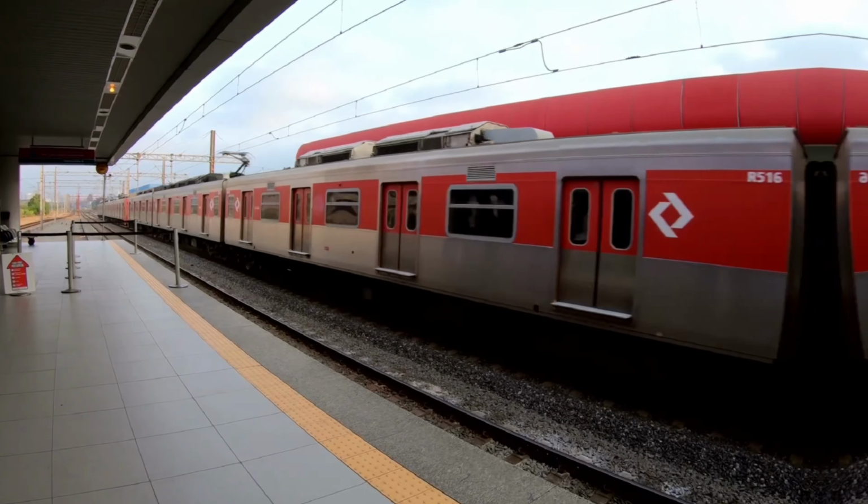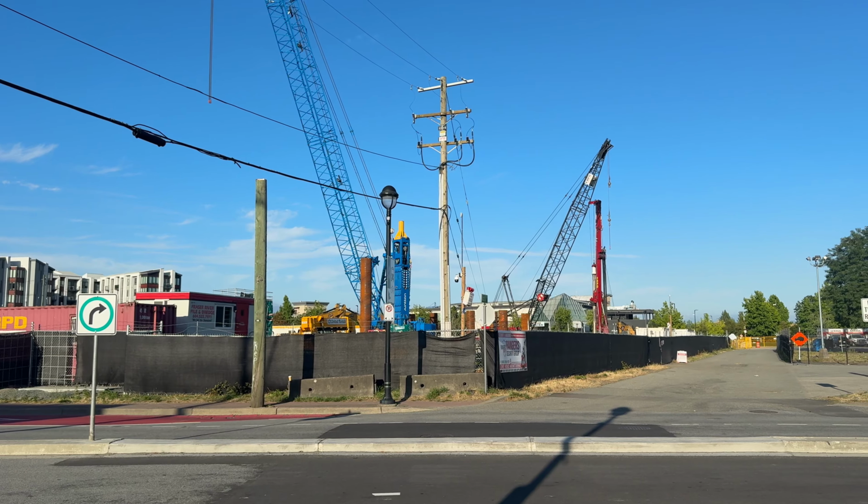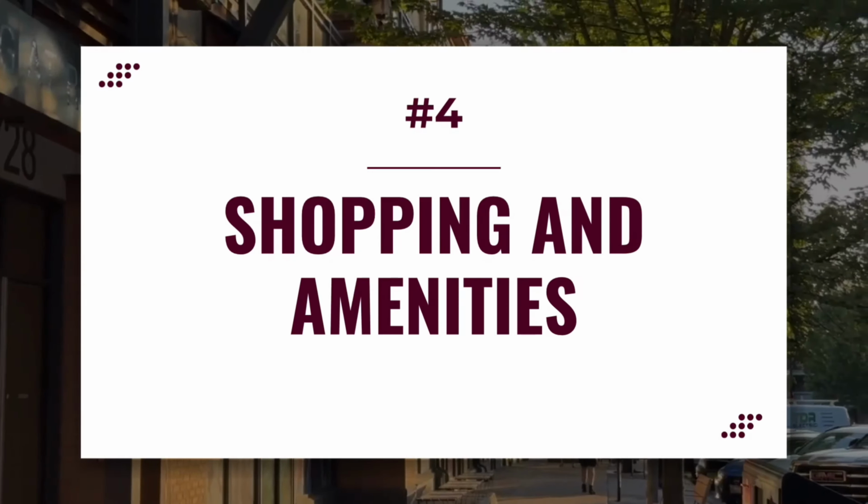And while it's not here yet, the SkyTrain extension to Langley is set to arrive within the next 5 years. Once completed, Willoughby residents will have easy access to that new station, which will be just over the bridge into downtown Langley, right next to the casino. In my opinion, this is going to completely change the way that locals use transit, and it'll probably be a great thing for property values as well.